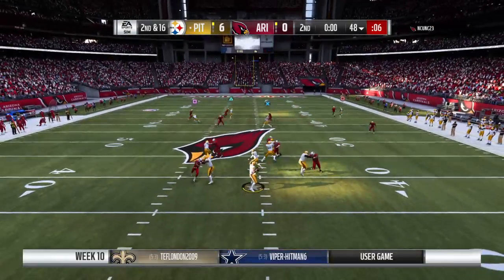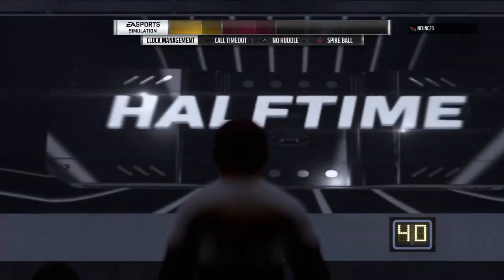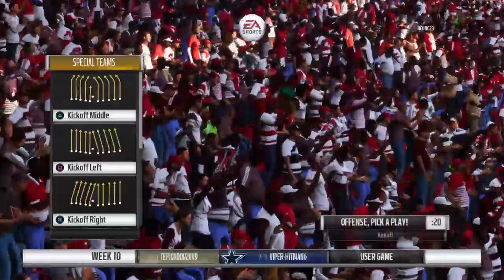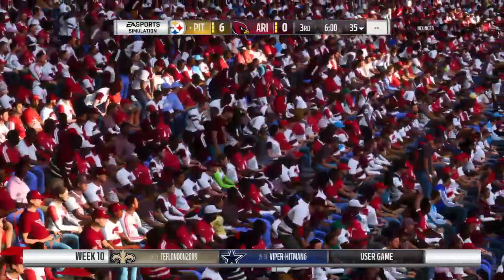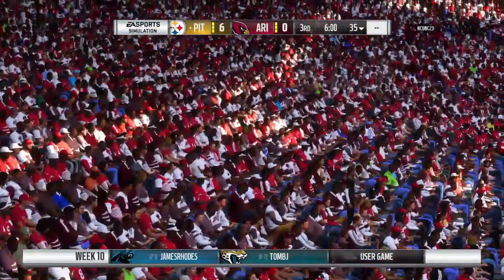Final play of the half. It's Roethlisberger. Toward the center of the field, but it's incomplete. So a couple of field goals, that's all we've been able to muster through 2 quarters of play. 6-0 is our count at the break. As now we send you out to Orlando and hook back up with Jonathan Coachman for our EA Sports Halftime Report.